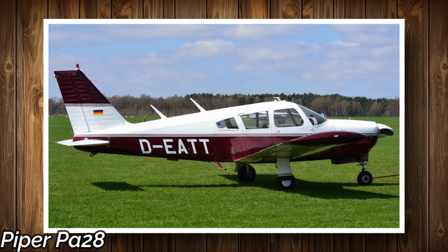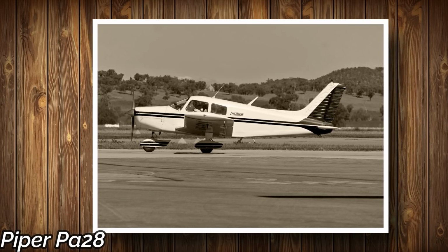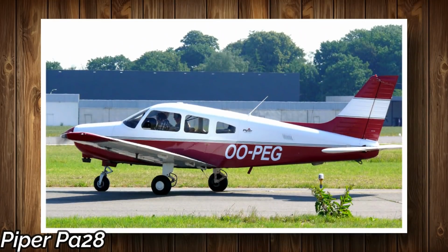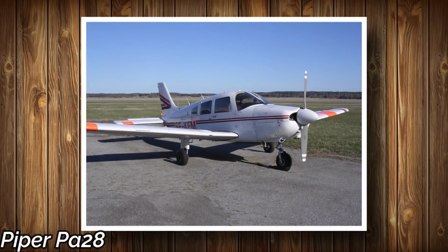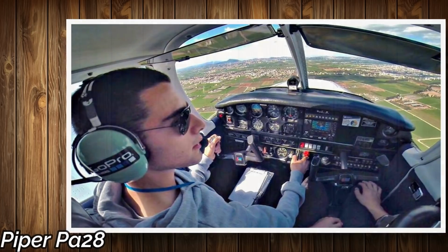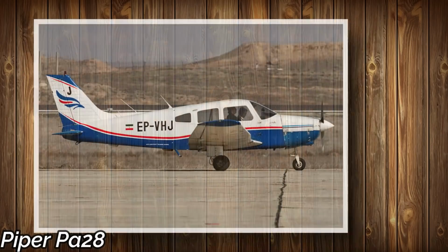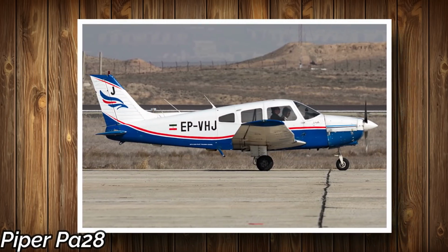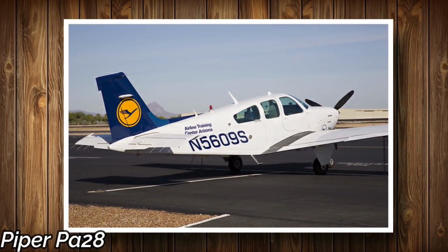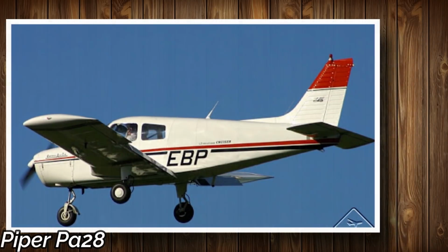Piper PA-28. Introduced in 1961, the PA-28 series includes famous names such as the Warrior, Cherokee, Arrow, and Archer. The main difference between the models are cabin configuration and engines, ranging from 140 to 300 horsepower, but they all share the same reputation as a reliable training airplane. This airplane is famously known for forgiving errors both on the ground and in the air. The PA-28 is much less twitchy in the air than other training aircraft.